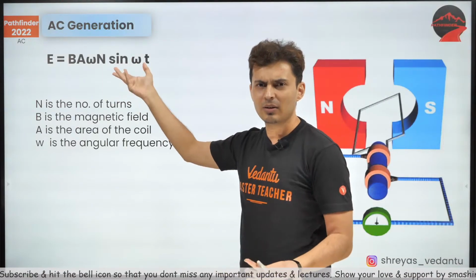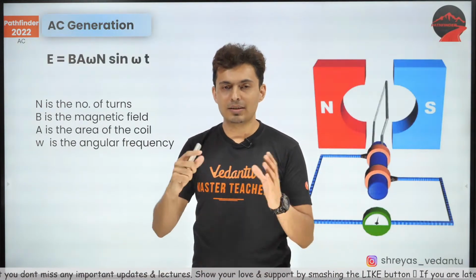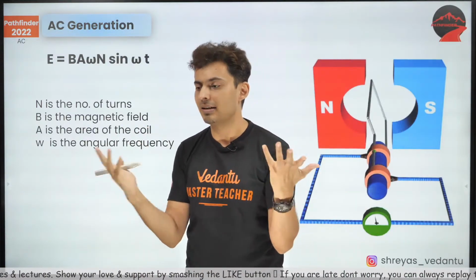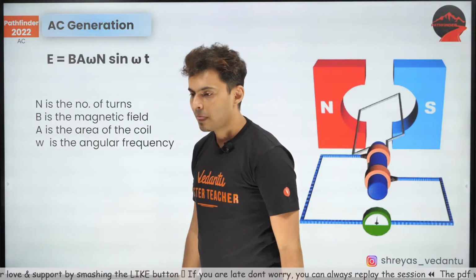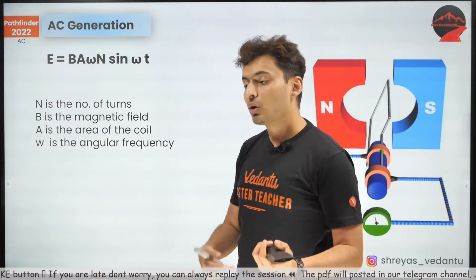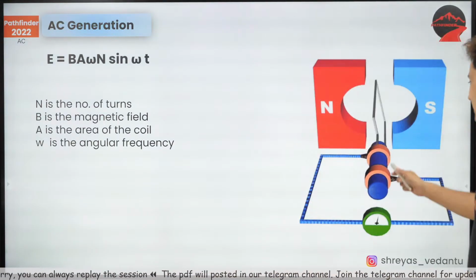Does it matter if it is sine or cos? Well, it really doesn't matter, because if it is sine or cos, all it tells you is where the coil was located initially. Sine graph and cosine graph are just shifted by 90 degrees, so it's really okay, even if you use the cosine term. Obviously, if you want to crack the advanced exam, apart from my videos, you also need to solve questions. Just watching my videos won't be enough. Okay, so this is how it looks.